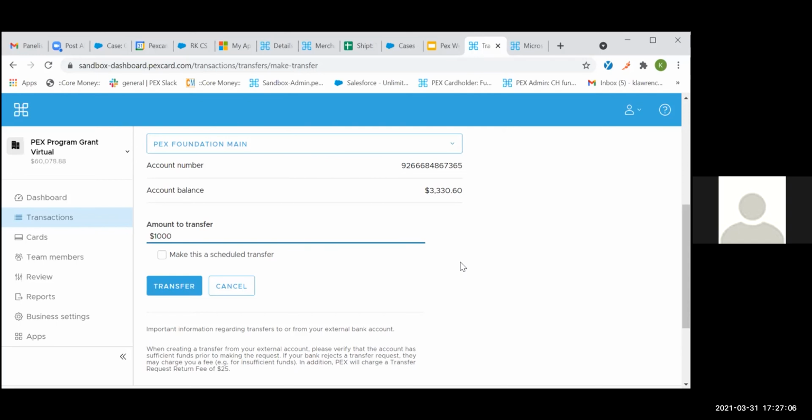With this option, it funds your PEX account within 3 to 4 business days, not including Saturday, Sunday, nor bank holidays. This option is absolutely free, as I did mention before, of the 3 ways to fund your PEX account. PEX does not charge you to fund your account. With this option, your bank will not charge you at all to fund. But again, with this, your funds will hit your PEX account within 3 to 4 business days.